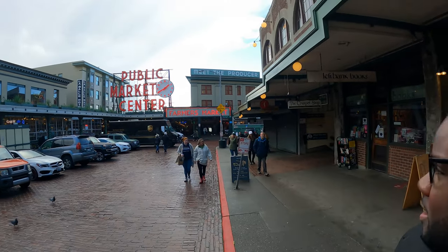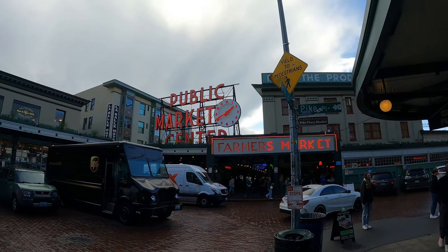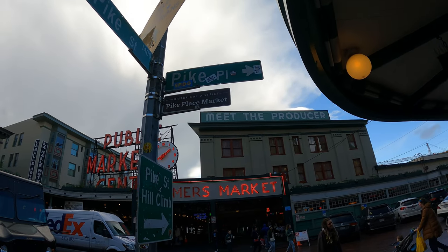Check it out. We're at the front of Pike Place Market right now. We're just gonna check it out and see what's up inside there. So this is the most popular spot here in Seattle. Take a look. It's right on the corner of Pike Street and Pike Place in the Seattle Historic District.